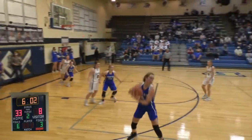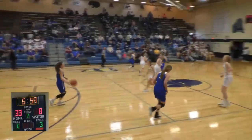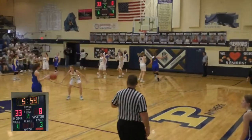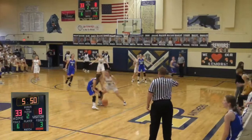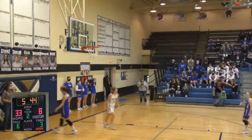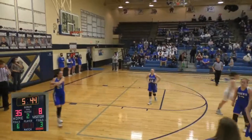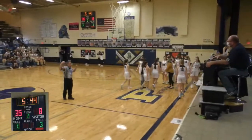Stockton with the ball now, throws it in. Stockton with the ball, trailing 33-8. Under 6 minutes left to go in your second quarter now. Stockton Tigers make it past half court. Stolen by Terrence Sides. Terrence Sides goes up for 2 points, puts it up, it's good. Another 2 points by Terrence Sides. That's 14 on the night. Under 6 minutes left to go in your second quarter. Phillipsburg Panthers lead Stockton Tigers 35-8.